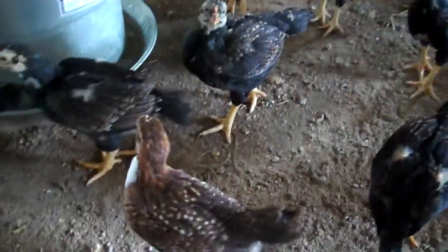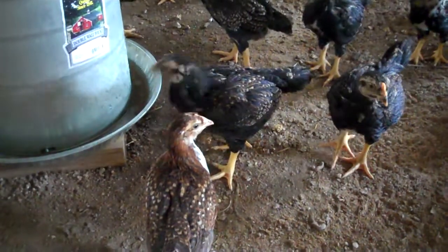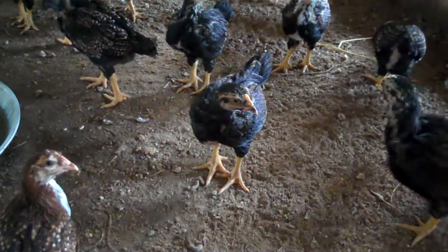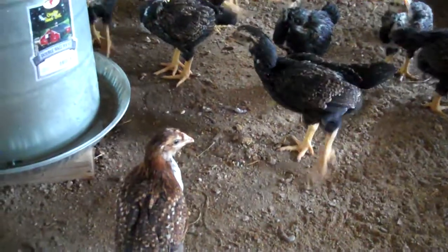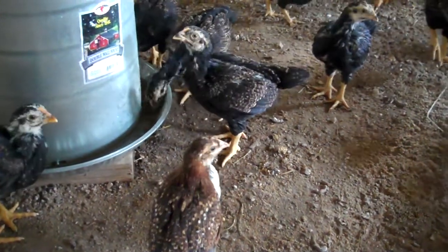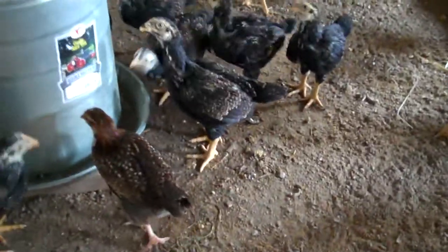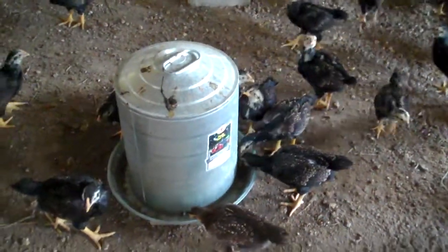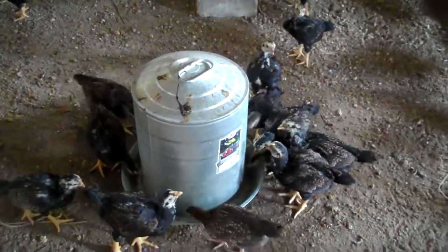And then these others are like that guy there. That's the Dark Cornish. They're supposed to all be roosters. It doesn't really matter for eating them, but the roosters are cheaper, so that's what I got. And they're drinking 3 or 4 gallons of water a day too, so I'm having to fill up the water once a day now. And I may end up even having to get a second water to get through the day by the time I get them all out here.